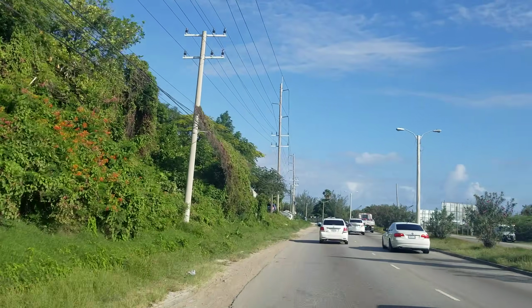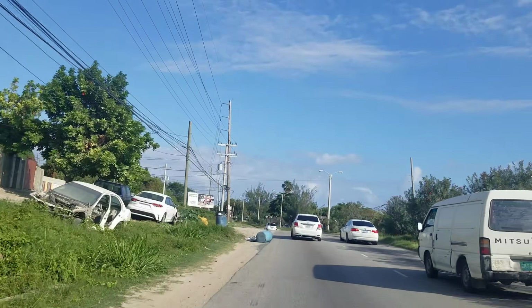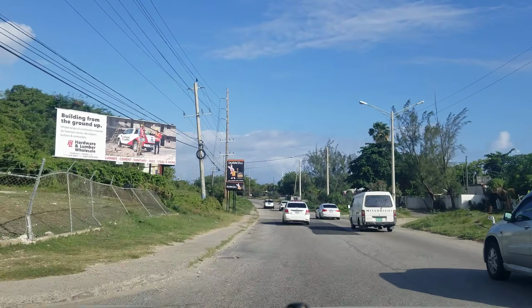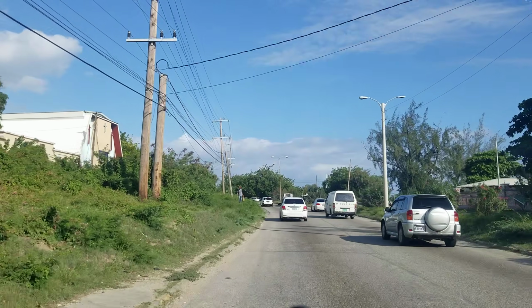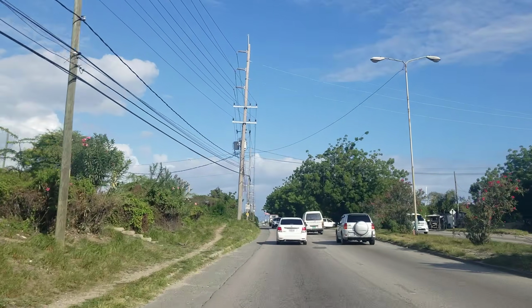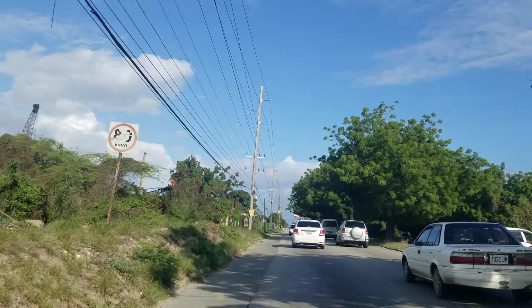So we're going to take a look at the Harbour View area. It has probably the most expensive gas station in Jamaica. We're going to check the price of the gas today. But it also has a plaza, and ironically it has two gas stations side by side. I'm not sure how that occurred, but one is, to me, I've never seen gas that high. So we're going to take a look at it now.